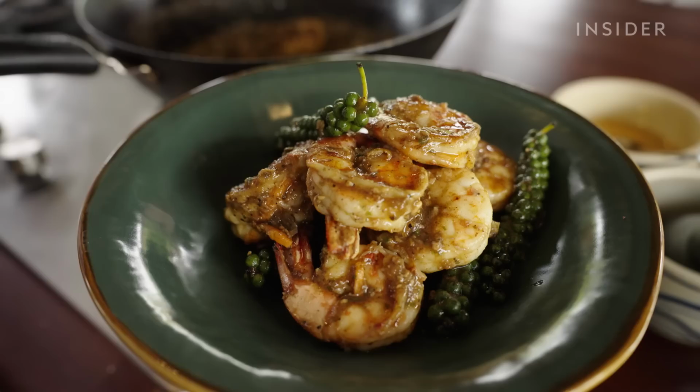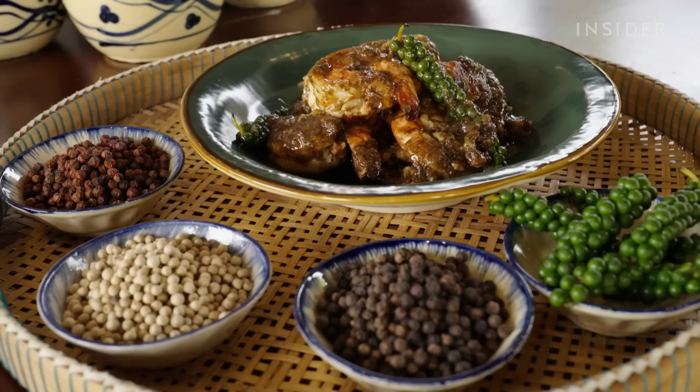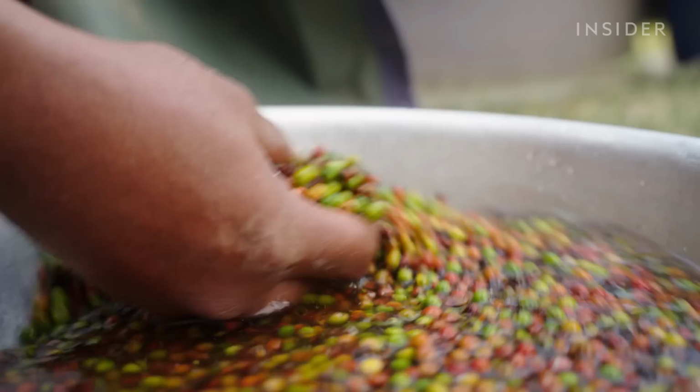Online, a kilo of black kampot peppercorns can cost over $70. The rarest, white peppercorns, can cost over $100 per kilogram. The wholesale price of regular black pepper from Cambodia is less than $4 per kilogram.